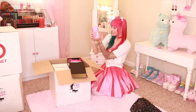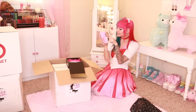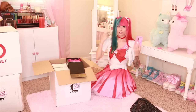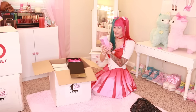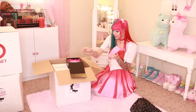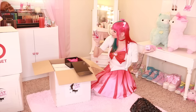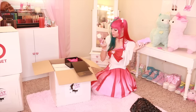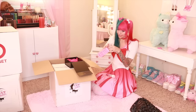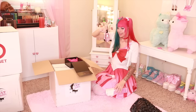So we have Redken's Diamond Oil Style Enhancing Oil for all hair types. I think this is their glow dry, so I'm guessing you put it in your hair like a hair oil treatment before you blow dry it, and then it's all shiny and beautiful. Smells really good. It could be this too, the Pillowproof Blow Dry Express Treatment Primer. It reduces drying time, it says. I love the packaging of these. This one looks like something I'm gonna want to display on my vanity. It's beautiful!